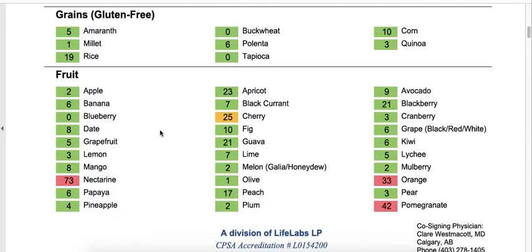Then you have the gluten-free grains. And what I like about this test is that it does test a wide variety of items. So this particular one that I'm showing you here is one that has 200 or more food items on it. So it really does cover a large gamut of what's going on.